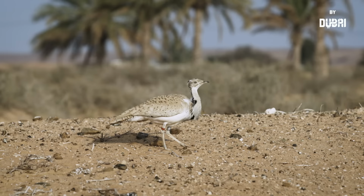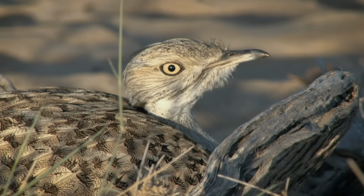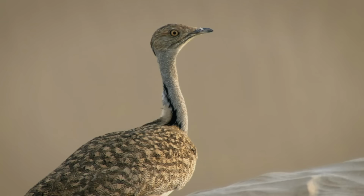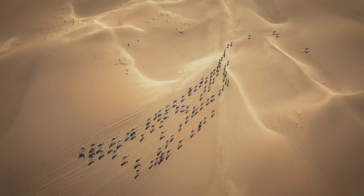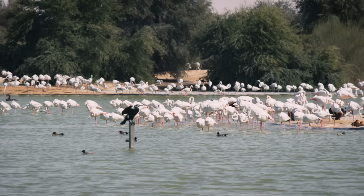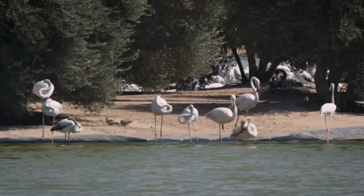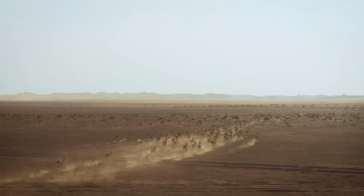The name Marmoum is inspired by one of its most revered occupants, the Hubara bustard, an internationally protected species of bird that nomadic civilizations relied on heavily to survive in the Arabian deserts. Tall observation towers like the Nest look out over 19 species of endangered animals, the highest concentration of large flamingos in a desert environment, and one of the largest Arabian gazelle herds in the UAE.